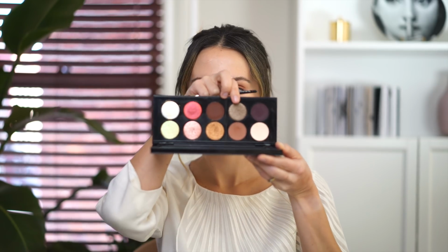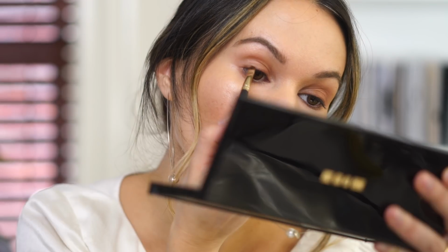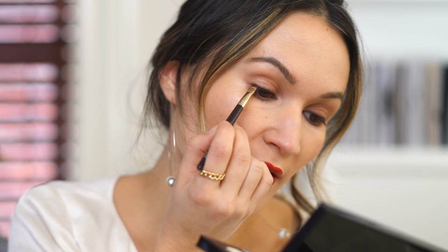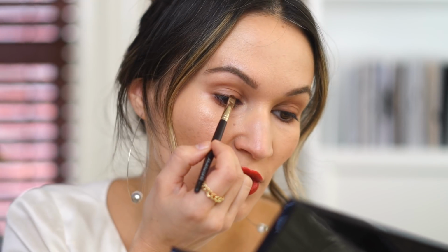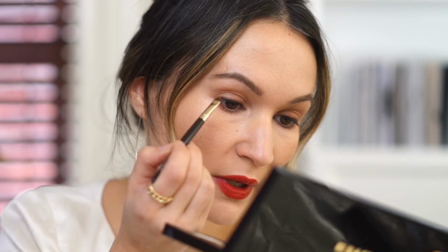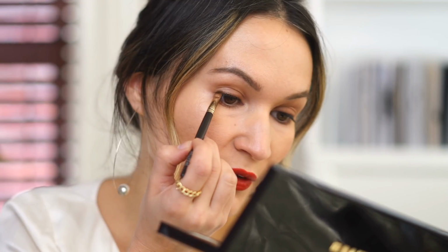Then I'm taking this bronzy darker shade and using it as a shimmery liner. I did wet my brush with a little bit of setting spray to get a more intense pigmentation. This shadow has really gorgeous silver glitter running through it, but it's not chunky, it's really fine, and it makes such a beautiful eyeliner. I really love this palette. It's the perfect balance of easy and fun.